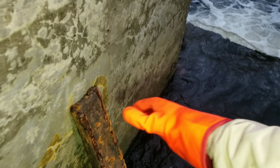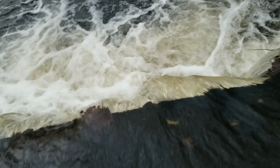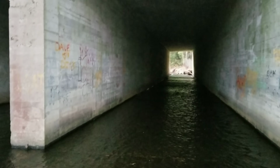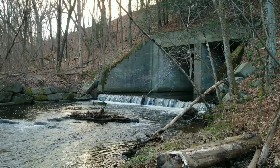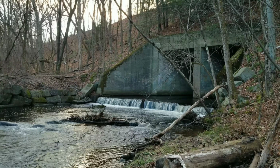Now this thing wasn't here about a month ago. I was here earlier in the summer, and there was a huge beaver dam here. Today I'm back and it is gone. I'm going to show you some before and afters of the beaver dam.